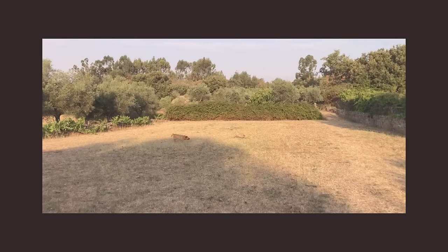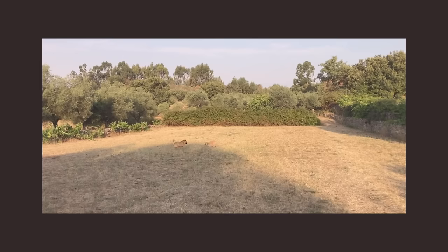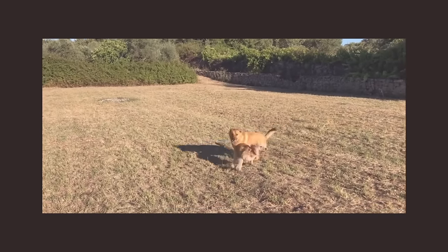And here in Portugal, it's not like a park culture like you have in the UK, where everybody's walking their dogs in the morning, unless you live in the city. So seeing Ted have the opportunity to play every day was amazing.